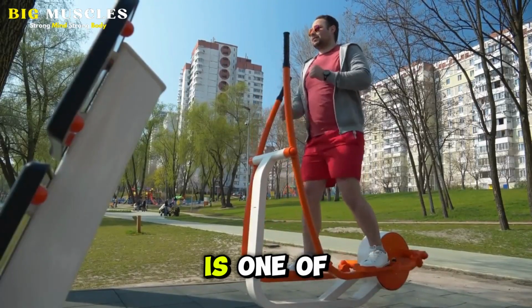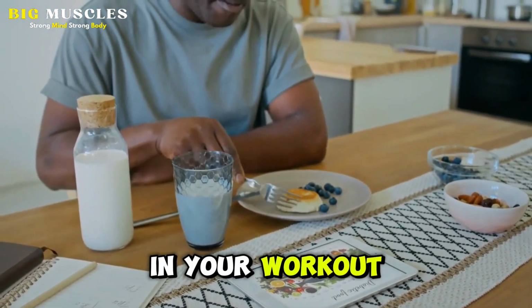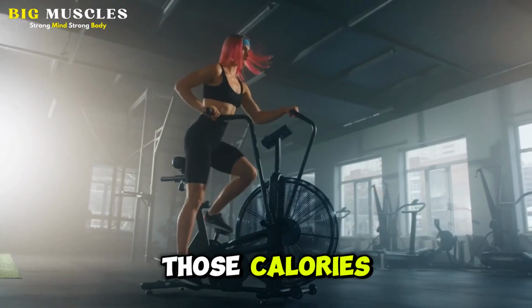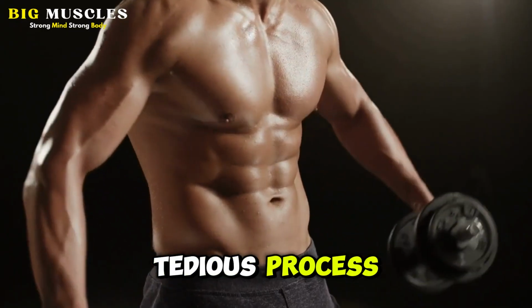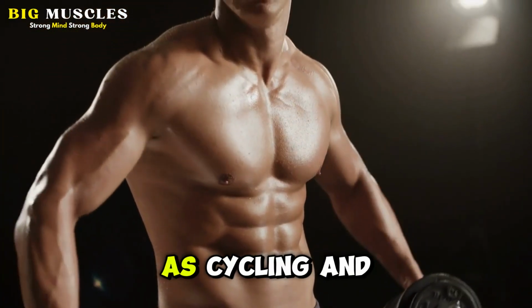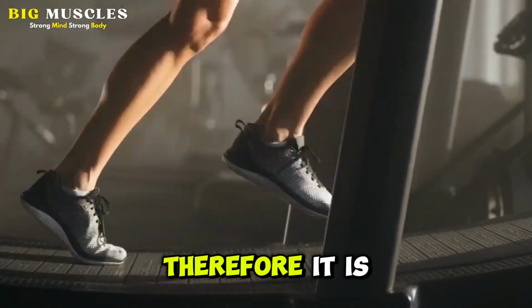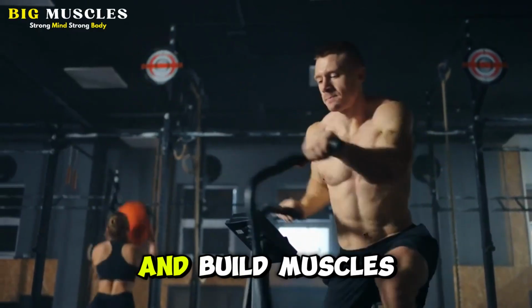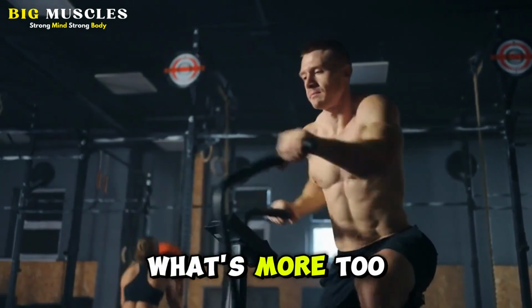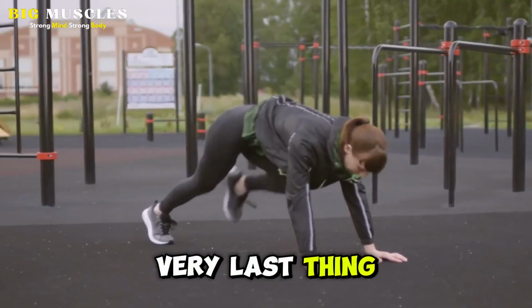Number 6. Ease off on cardio. Eating enough calories is one of the keys to bulking up, but if you're doing loads of cardio in your workout sessions and burning off those calories, then inevitably your muscle growth is going to be a slow, tedious process. Cardio exercises such as cycling and running are excellent for burning tons of calories. Therefore, it is not advised to overdo cardio when you want to get big and build muscles. What's more, too much cardio can cause muscle loss, which is the very last thing you want.